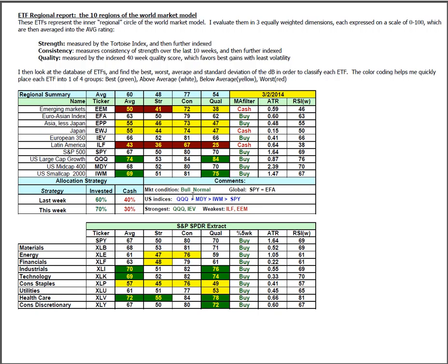Inside the U.S., the strength is in the technology, then mid caps, then small caps, then the large caps. The two strongest sectors in the world are U.S. tech and Europe at 53 and 52 respectively. And the two weakest sectors are Latin America at 36 and emerging markets at 41. Inside the U.S. sector spiders, it's still healthcare, free and clear by a long run, materials, then technology.